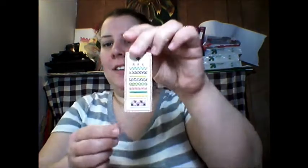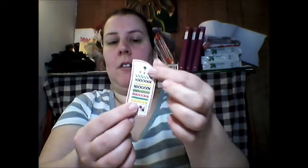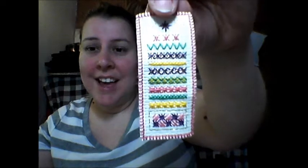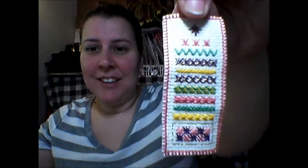And what's really neat about this, they have that, and then in the back they have the charts. So I used the back here. I didn't have all the exact colors that it charted, but I used colors very similar. And this is how it turned out. Let's see if I can hold it without covering it all up. It's so cute. I love it.